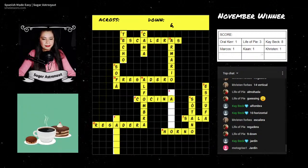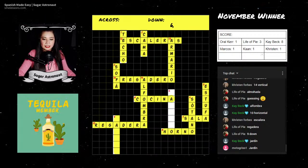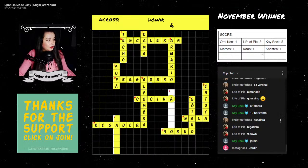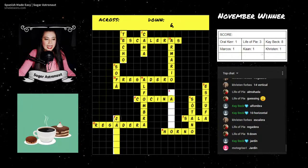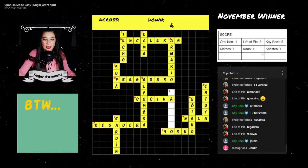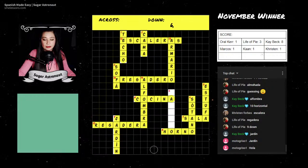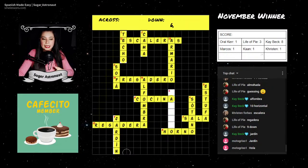Whoa. Perfect. Hello, Model Grizzle One. Welcome. Quebec was the one who answered first, and that's correct. We are talking about jardín. El jardín. And perfect grammar, both Kay and Model Grizzle One. Jardín has an accent mark on top of the letter I, and that means garden. So el jardín, the garden.